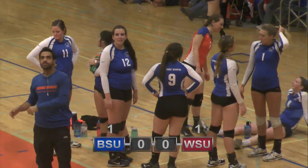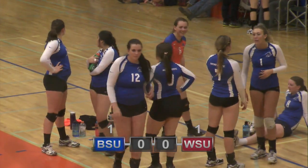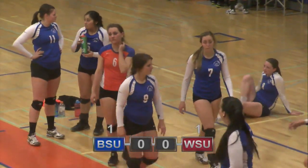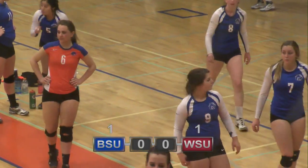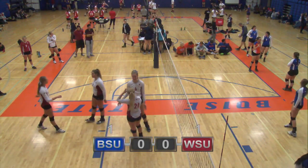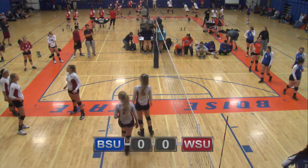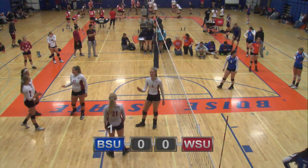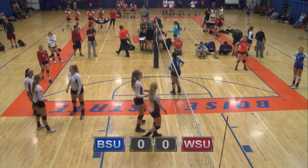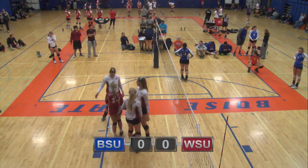And one thing for Boise State, too, is they kept it even, and then they just began to fall off near the end. I don't know if it was because they got tired, or what did you notice out of that? I wouldn't even consider that BSU's fault. I just think Washington State started picking up their bump-set-spike routine, and once you start getting those in a row, it's really easy to continue it. You start feeling good with your hits, your outside hitter starts feeling really comfortable, and it's easy to just continue that motion. So third and final set coming up.